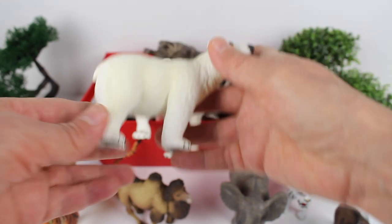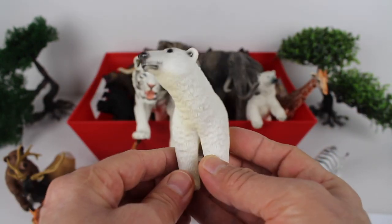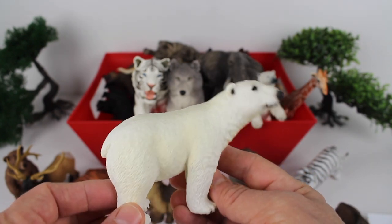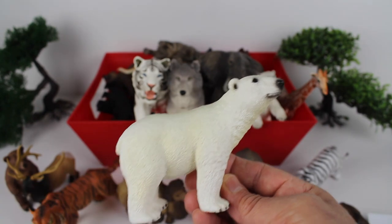Here is a white polar bear. These polar bears roam the northern hemisphere. They can be aggressive when approaching humans, so you have to be careful.